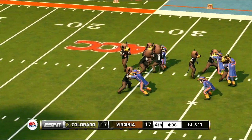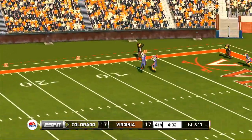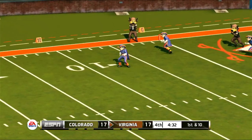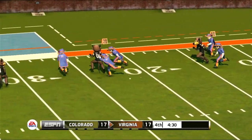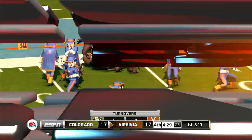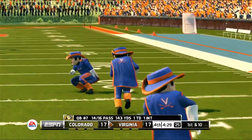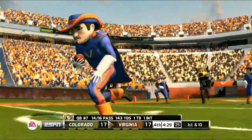Nice play fake. Has time. He's going to go for the home run. Into traffic, and it's picked off. It was time for somebody to step up and make a play. And boy, did the defense come through. Now they've got a chance to take the lead. That was huge.